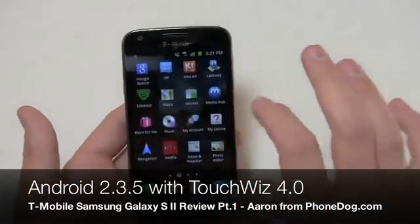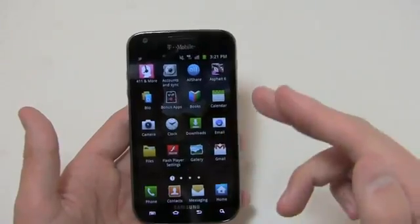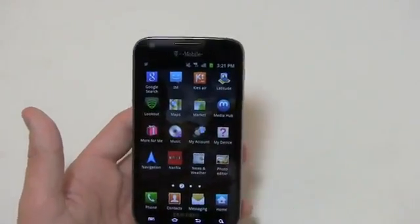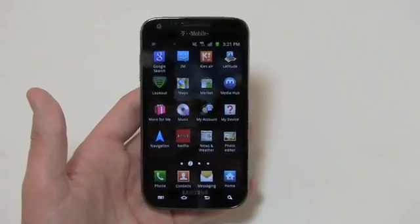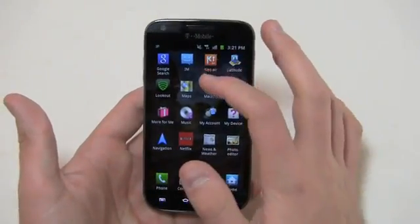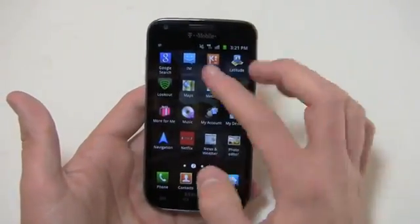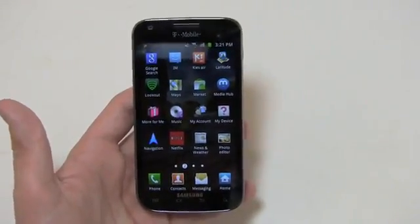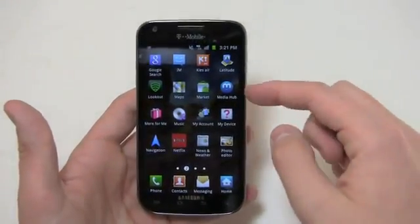So out of the box, you get 411 and more, Asphalt 6, All Share, bonus apps, Flash Player settings. Now, this is running Android 2.3.5 along with TouchWiz 4.0. Like I said, Keys or Kai's Air. Somebody actually said the other day that I should talk to Samsung and see if it's Keys or Kai's. I've heard it both ways, so I'll try to get an official answer for you.